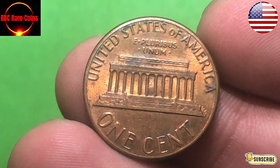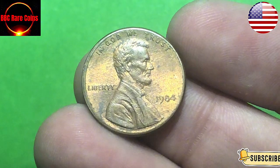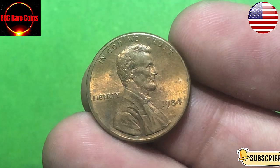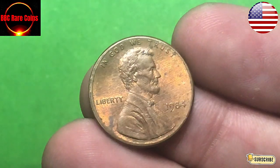If you think you found one, do not clean it. That will destroy its value. Instead, send it to a grading company like PCGS or NGC. Let the experts confirm what you have, because if it's the real deal, you're not holding a penny. You're holding a treasure. The thrill of the hunt.